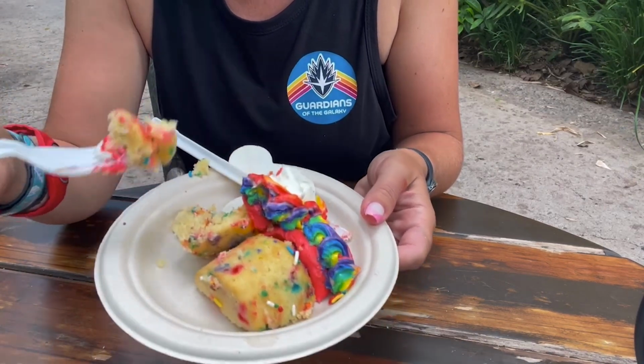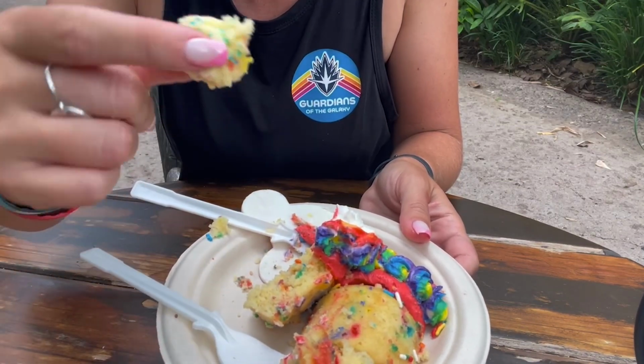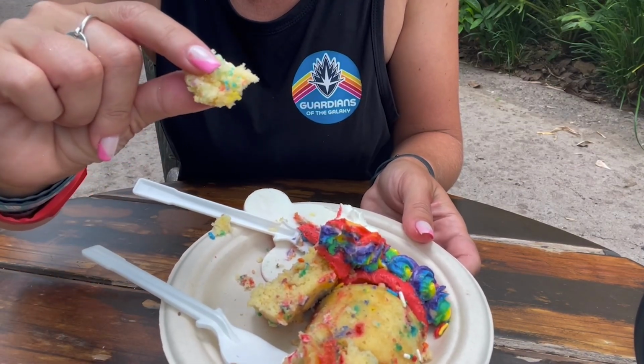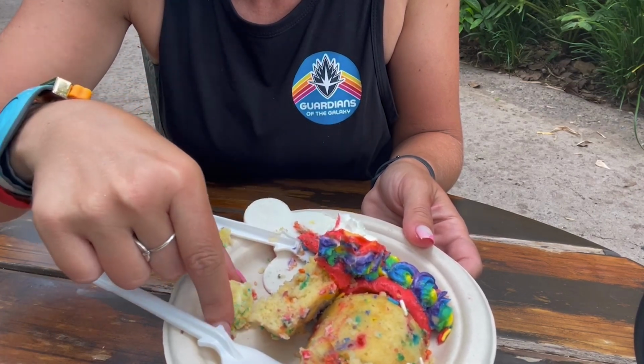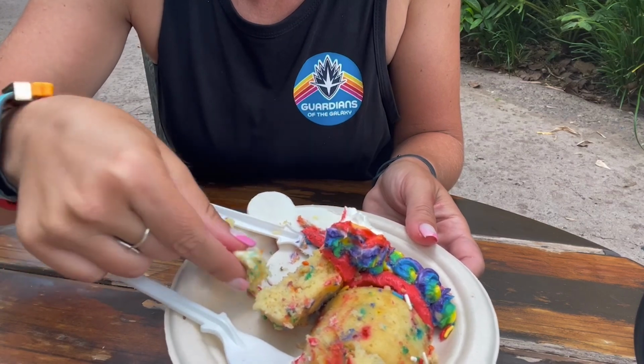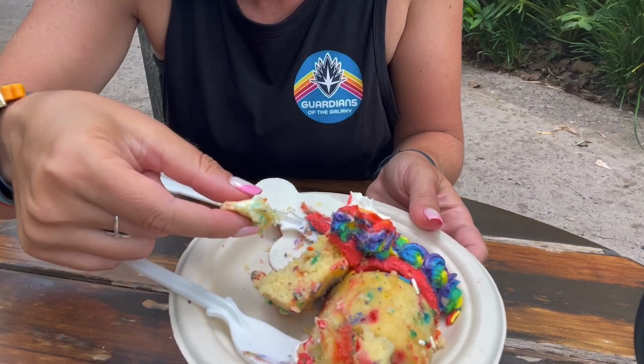Again, I honestly do not know what to even really think about this. When I hear cotton candy mousse, I think more of, I don't even know how to describe this, to be honest. I'm at a loss for words, if you cannot tell.